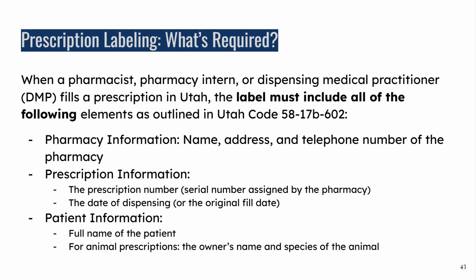Packaging. Prescription labeling. What's required? When a pharmacist, pharmacy intern, or dispensing medical practitioner, DMP, fills a prescription in Utah, the label must include all of the following elements as outlined in Utah Code 58-17B-602. Pharmacy information. Name, address, and telephone number of the pharmacy. Prescription information. The prescription number, serial number assigned by the pharmacy. The date of dispensing, or the original fill date.